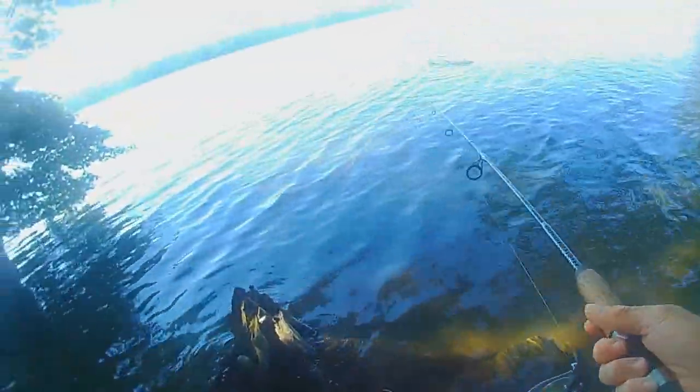All right, push my trailer to a big old kayak. Get the bigger bait, attract that bite. Clear water, something to strike at.